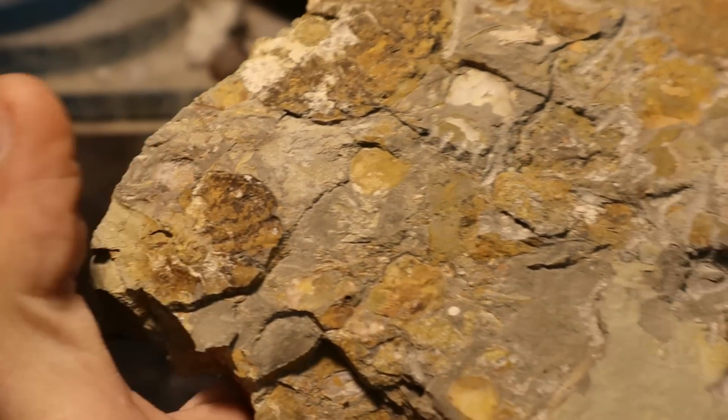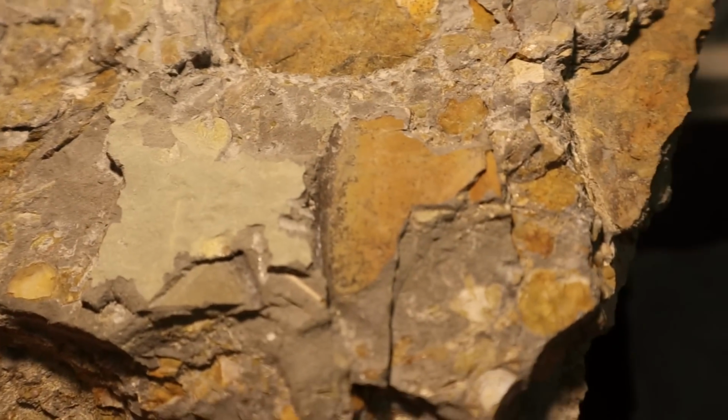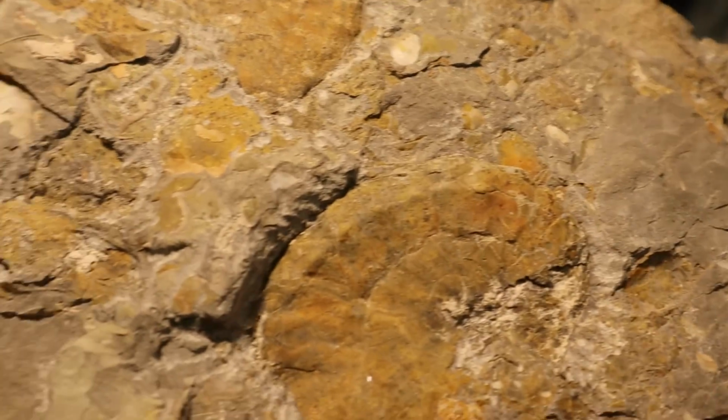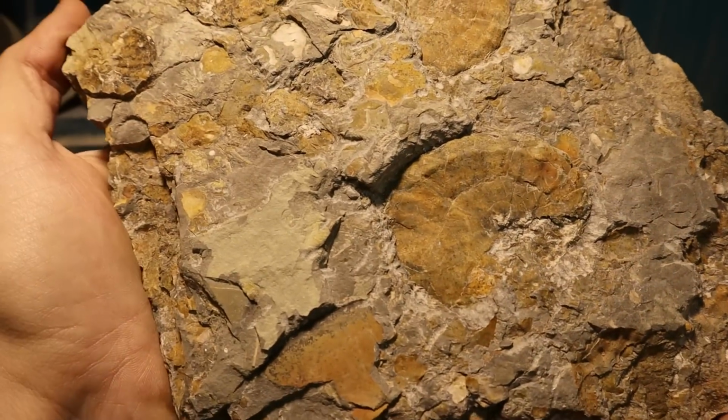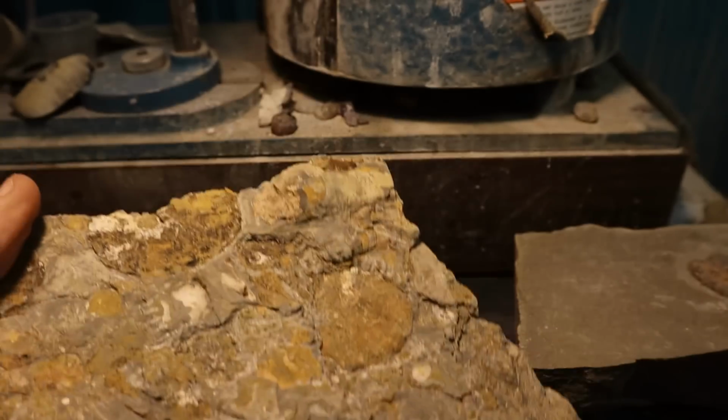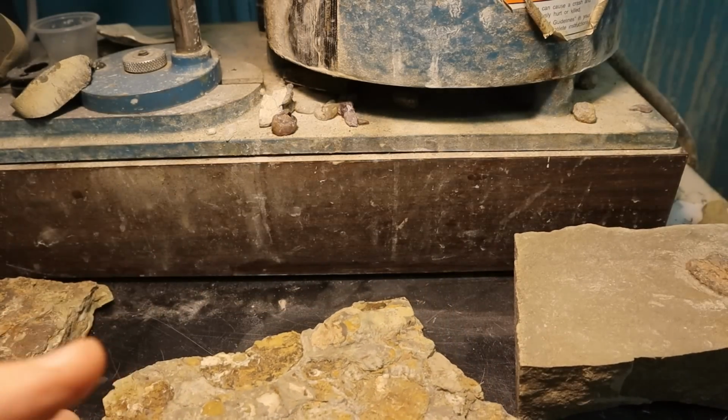There's another one right by my thumb. And there's one more. Where is it? I don't remember. Anyway though, it's a nice one. Very, very cool and very, very different from the other ammonites that we usually go out and hunt for.